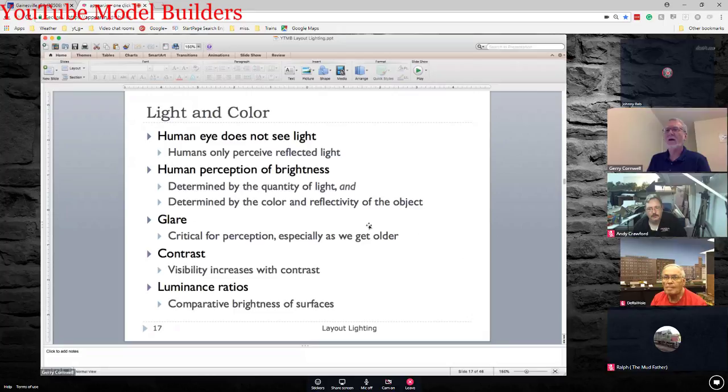Our perception of brightness is determined by two things, not just the quantity of the light, but also the color and reflectivity of the object. And if you're modeling the steam era, guess what? You got a lot of black objects, right? Which are a real challenge to light because the more light you throw at them, the more they absorb.